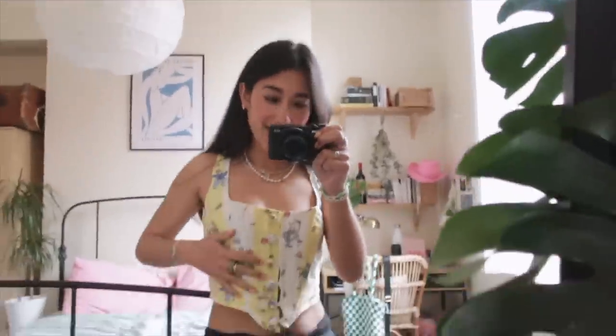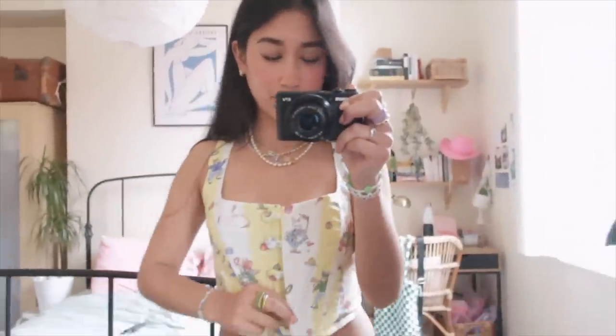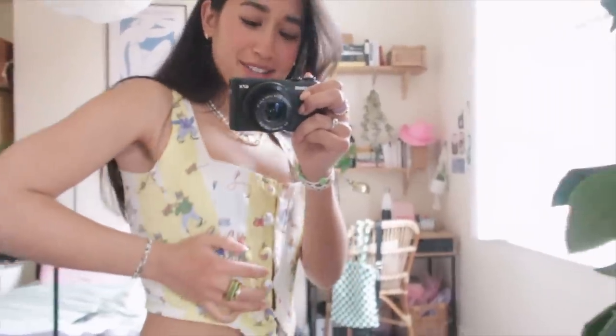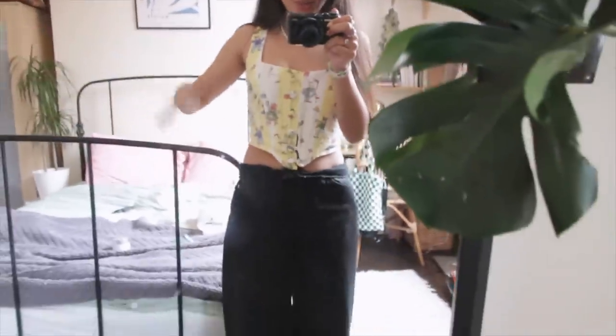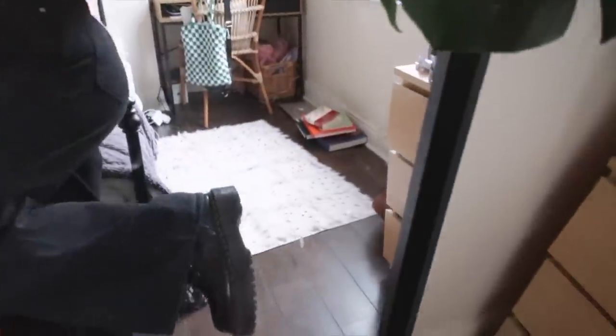Today's outfit. This corset was handmade by the lovely Lulabelle. I'll have it linked. I did have to take it in a little bit. I think usually you have some skin showing, but it is so cute. Just wearing some jeans from Zalando. I think they're Weekday. And Doc Martens. Okay, gotta go.